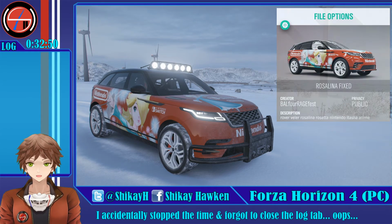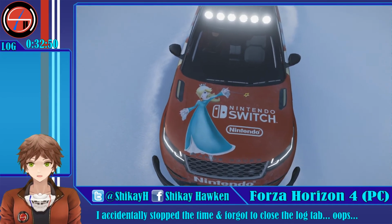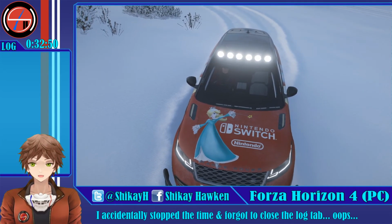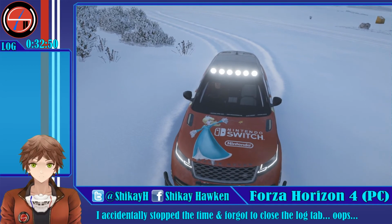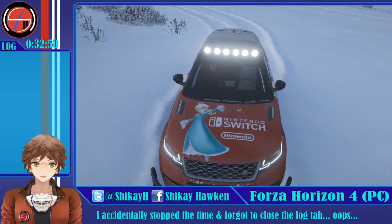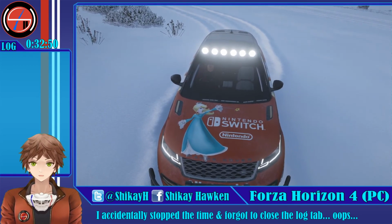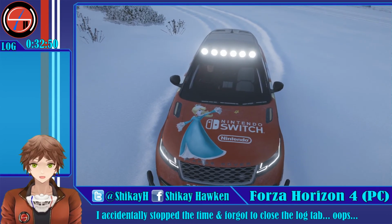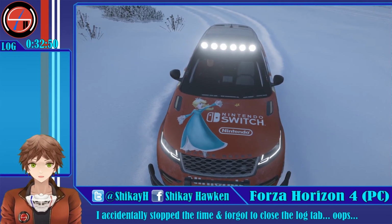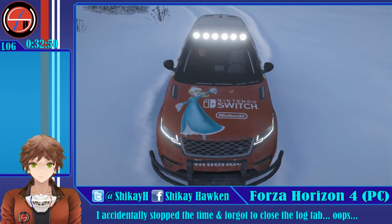So let's have a look around. So first off, well, he just used the same decals for the Rosalina character here on all the body sides, so you know what to expect. But it's pretty good, really. Like, it's pretty simple. It's just red, like the logo from a Nintendo Switch, and well, it's as red as the Nintendo background logo.